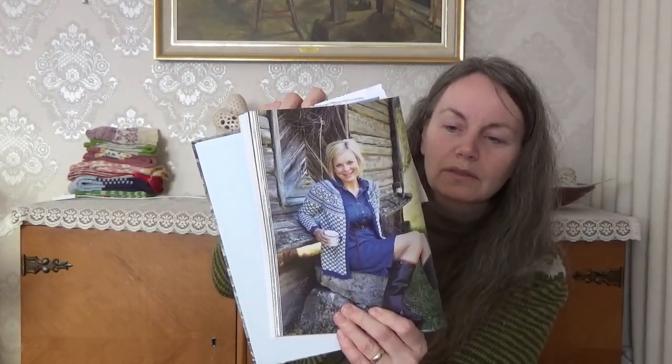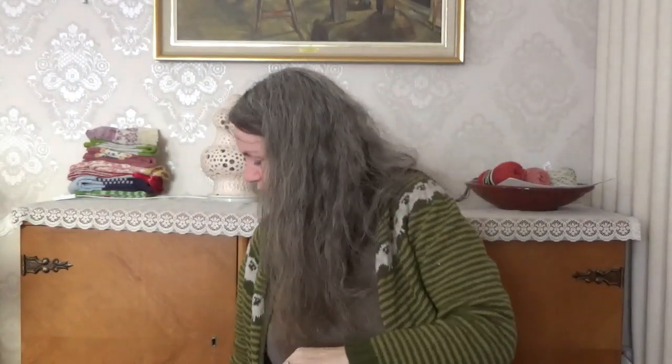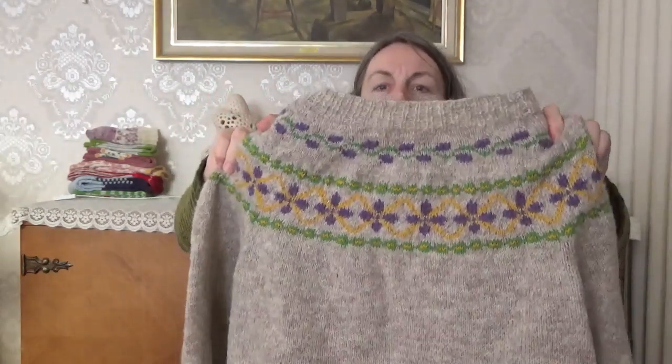I have knit Beaverton, but I couldn't find it. It's somewhere in pink and white. I will show you someday. And I have also knit one that is called Sommerlett. This one. Well, I can show you the cardigan itself instead of the photo in the book. And this is how it looks.